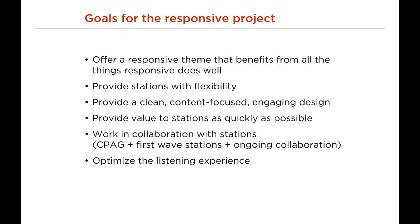To provide value to stations as quickly as possible, meaning actually taking on projects and tasks that we can release relatively quickly so that people can start to benefit from those things and we can validate them. And in some cases, when we can make changes that would benefit everybody, whether on responsive or not, we have tried to prioritize those things.